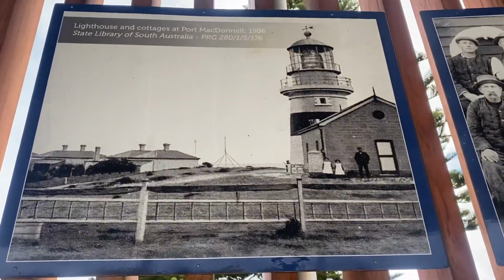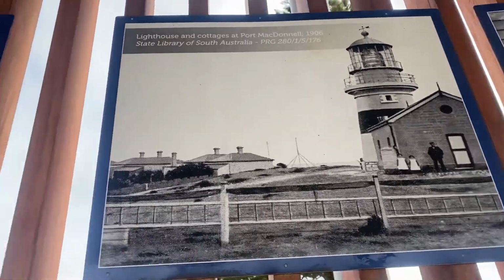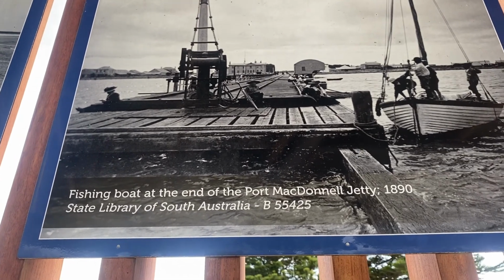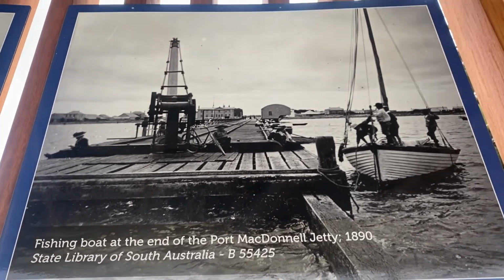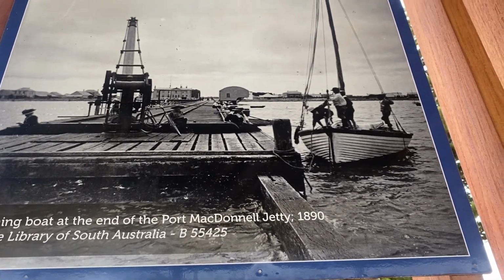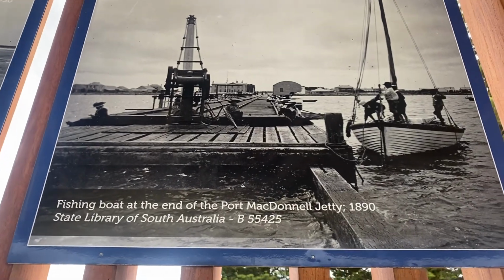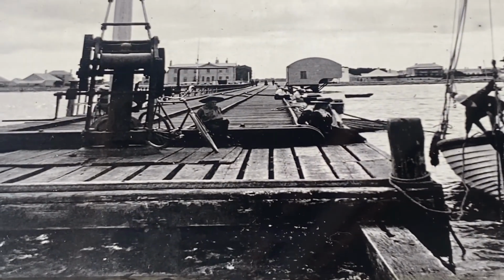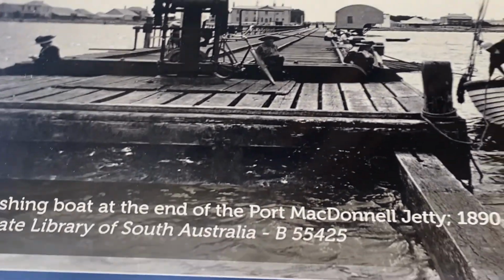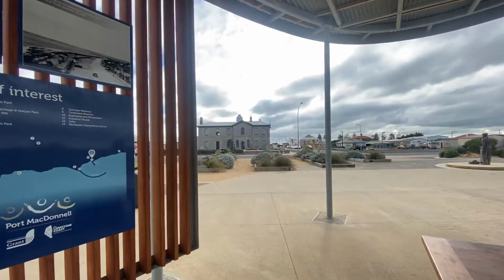But anyway, Lighthouse and Cottages at Port McDonald 906. And you've got the fishing boat at the end of Port McDonald Jetty in 1890. Jeez, that's a fair while ago. It doesn't look like it's 1890. Sure, this photo was taken in 1890. It seems too clear. That building's still in the background, which if I swing it over here, that one there is still there.